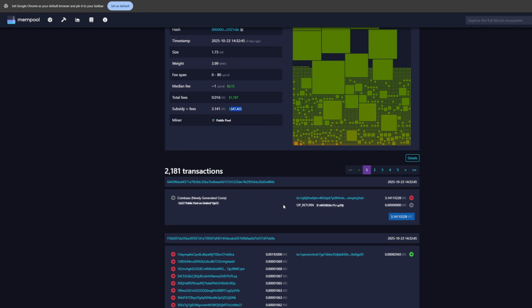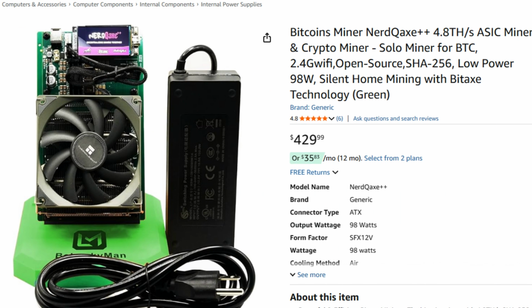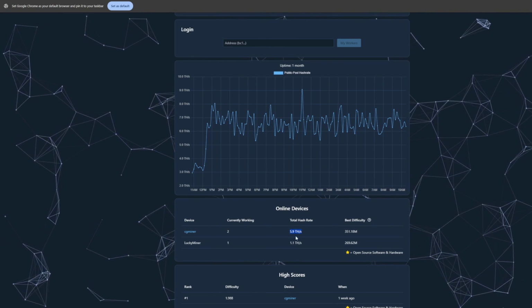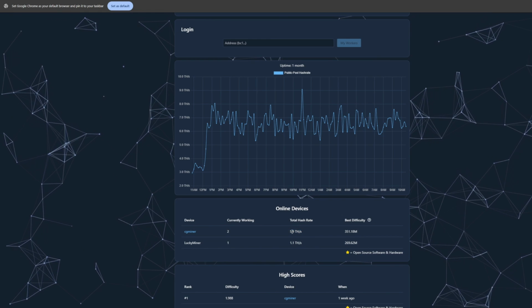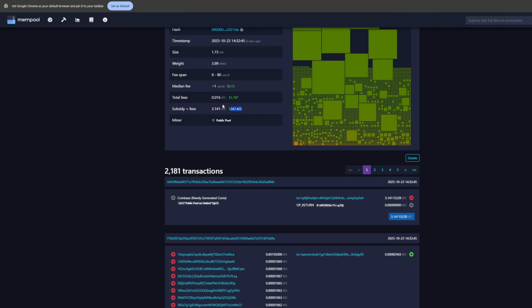And when you do a little bit more digging on this particular situation, we do find through some other information that he, or she, actually had roughly 140 terahash running out of his house. So he had actually won this thing on a NerdQaxe or something like that, which is not that much more terahash than these little Nano 3s that I have. So he had some investment into some hardware. I'm gonna guess somewhere in the $3,000 to $4,000 range. And he hit it big, or she. This person hit it big.